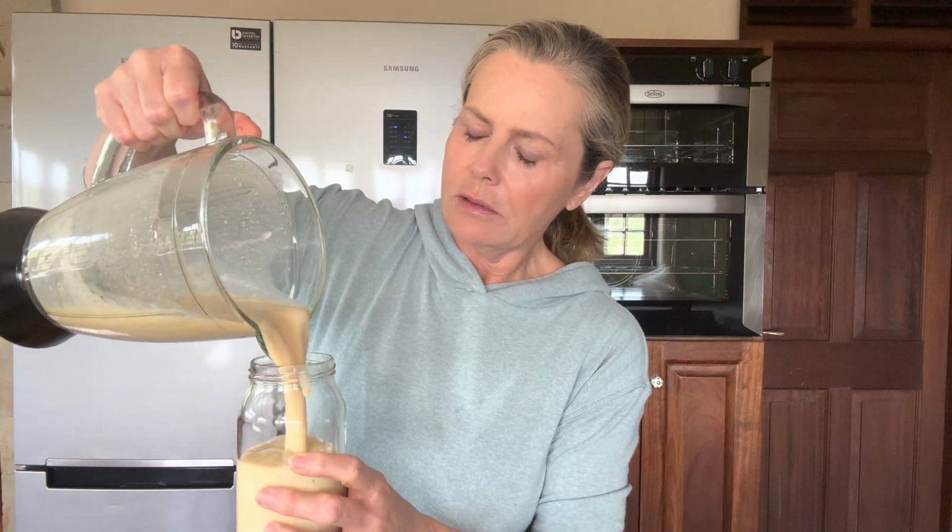Now I'm going to keep mine in a jar. I've just got a clean recycled jar here. Ooh, extra lump of banana going in there. Just top up the last little bit in my glass. Because I find that although it keeps for a day or so, it may start to separate. So I've got mine in a jar. Just pop it in the fridge and then give it a good shake if you want to use it the next day. There we go.